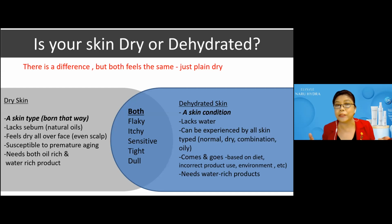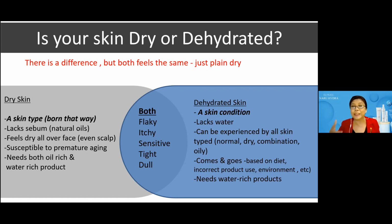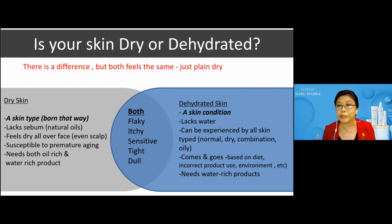Let's ask ourselves, is your skin dry or dehydrated? Anybody know this answer? Can you type 1 if you know what's the difference between dry skin and dehydrated skin? For me, before this, I didn't know. I thought dehydrated skin means dry skin. So there is a difference, but both will give you the same effect, which is plain dry.